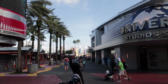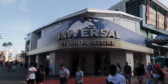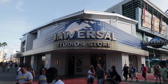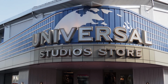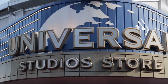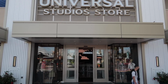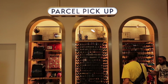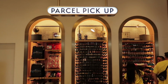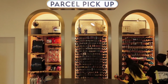If you buy merchandise in the park, you can have your bag sent to this store in City Walk and you can pick it up before store closing, which is typically at midnight, though those hours may be subject to change. Now, if you happen to miss that closing time, don't worry, the store will hold your merchandise, your bags, for 3 days. And after 3 days, if you still haven't picked it up, they will attempt to contact you.